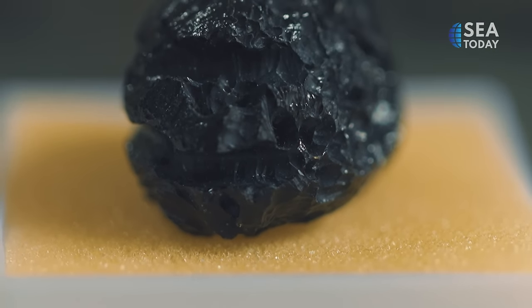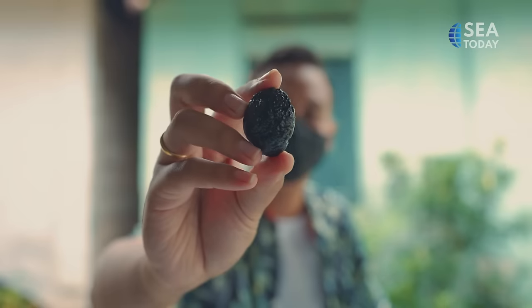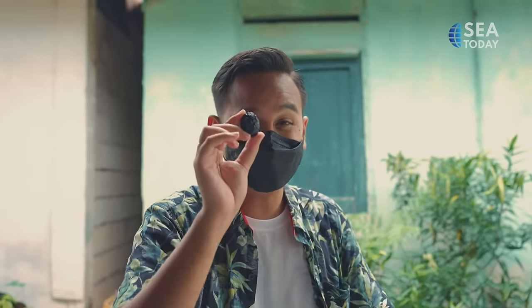Ironically, all that mining brought about another unlikely heritage of Belitung. See this? This is a space rock. It's a Belitung heritage. Its real name is even cooler. Meteorite tektite.